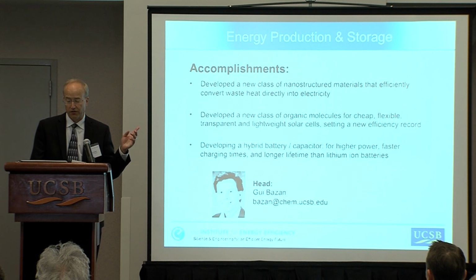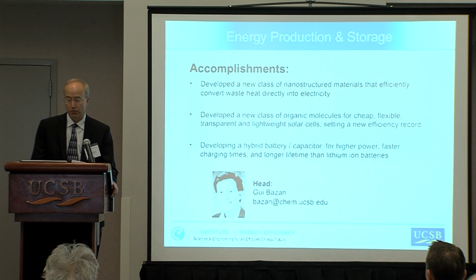So the nanostructured work, that's mainly out of the materials department, so novel materials, work that Art Gossard, Chris Palmstrom, and Ram Seshadri are doing, so as to make artificial materials with higher Seebeck coefficients than exist in nature. And then the work out of Guy Bazan's group and Fred Wudl and others, new organic materials for cheap solar cells, and then recently hitting new efficiency records, and when you start combining multiple ones of these together, it starts to become quite interesting. And then the last one, out of Galen Stucky's group, developing hybrid battery capacitors for better storage. And so we'll hear from Guy later on in this session.